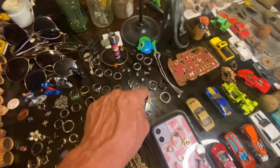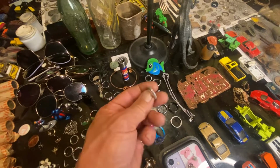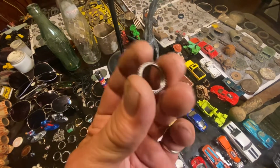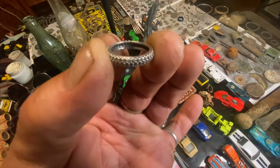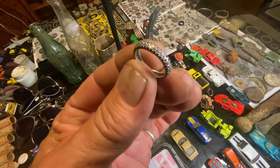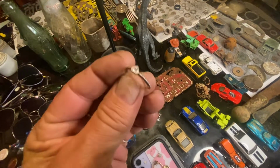Peace sign, that's silver. A lot of Pandora. I think I got like 4 pieces of Pandora jewelry, and Pandora is actually a good company. This ring right here is probably a good $80 ring or something like that, or more. Actually, I think this one was like a $150 ring, and this one was like a $80 ring right here.